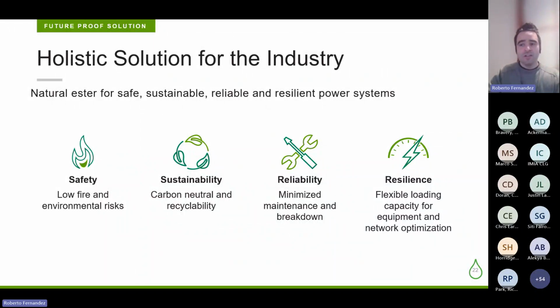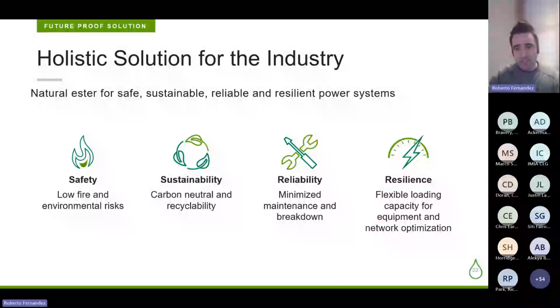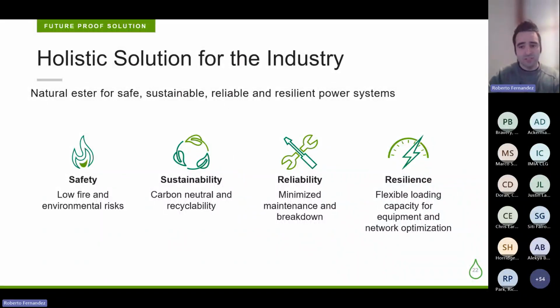With this, the last slide as a conclusion: if you need to keep four bullet points from this presentation. Natural esters are a holistic solution for the industry from the safety point of view, with low fire and environmental risks. It is a sustainable product, carbon neutral, and recyclable. In terms of reliability, not only of the transformer itself, but also reducing the maintenance interventions. And of course, it's a resilient transformer because, again, we haven't touched this, but the loading capacity and the network optimization is a big point and can be a very interesting point for the end user, depending on the asset management, of course, how they want to manage.